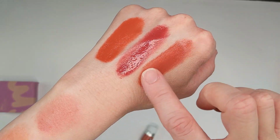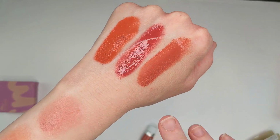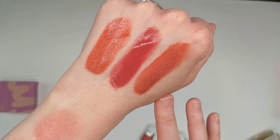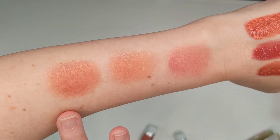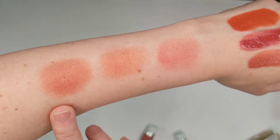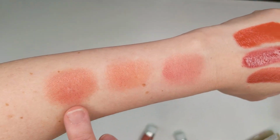All right, and then here's shade number 4. That one is really gorgeous. And then I'm just going to put a little bit over here. This one might be my favorite. This one is stunning. I really love that one.